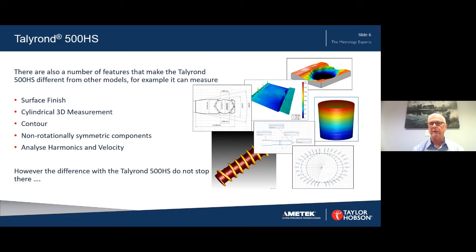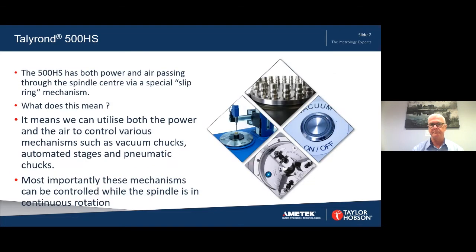However, the difference with the Talyrond 500HS does not stop there. The 500HS has both power and air passing through the spindle center via a special slip ring mechanism. But what does this mean? It means we can utilize both the power and the air to control various mechanisms such as vacuum chucks, automatic stages, and pneumatic chucks. And most importantly, these mechanisms can be controlled while the spindle is in continuous rotation.